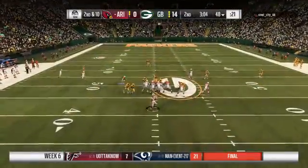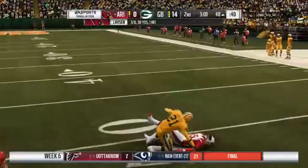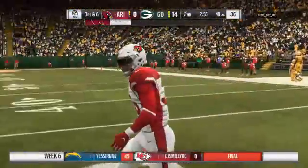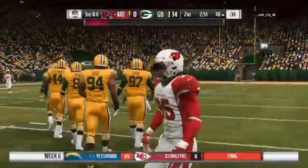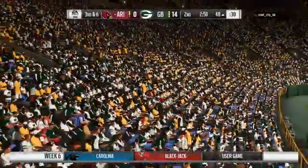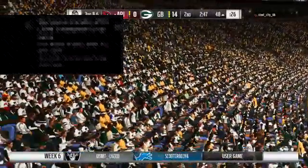2nd and 10 now. It's Rosen to Barkley on the check down. And he'll be brought down at the 48-yard line. A gain of 4 on the play, and they're going to have a 3rd down. I know most of the time when the ball's in the air, you're thinking wide receiver, tight end, but running backs, they can be a big part of any passing offense nowadays.